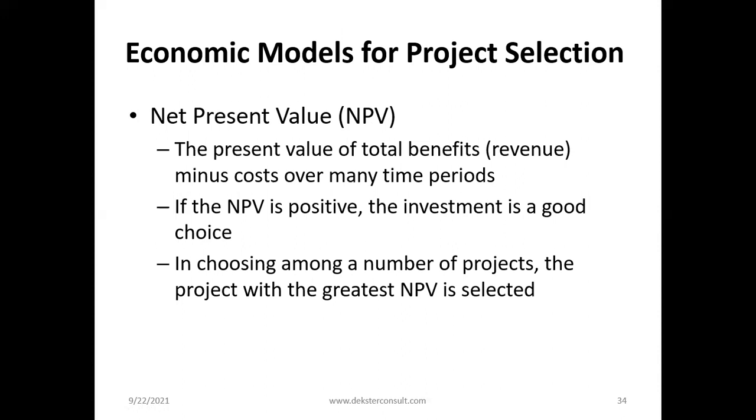Okay, so the present value of the benefits that you accrue from the project minus that of the cost will give you the net present value. So if this value is positive, the investment is good. If it's negative, the investment will lead to a loss. So if you are choosing among a number of projects, the project with the greatest NPV value is more profitable, and so is selected.